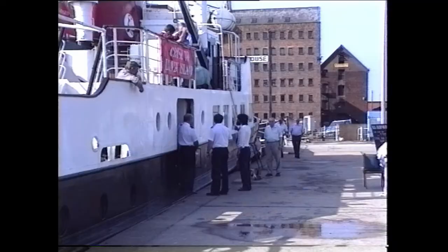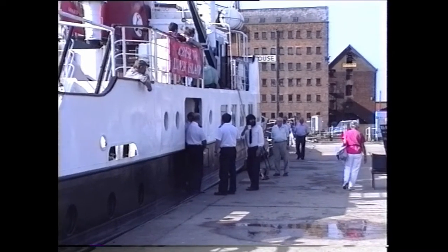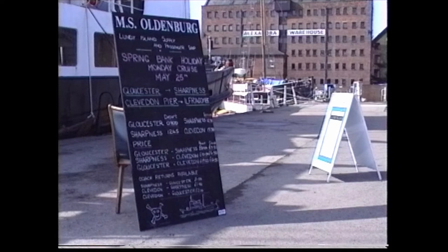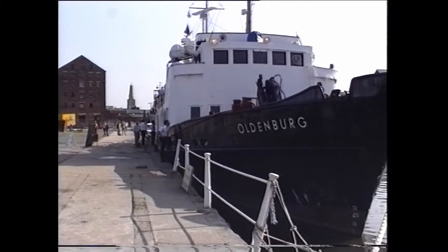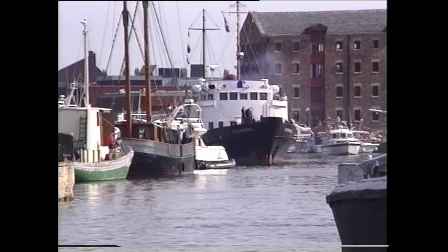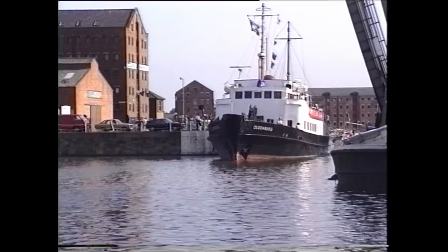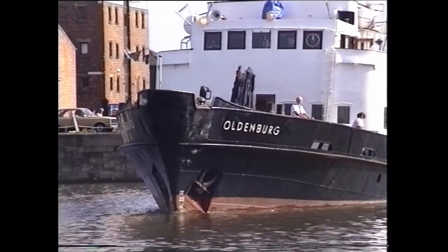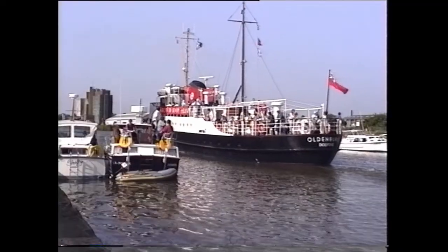We leave Gloucester on the Lundy Island ferry Oldenburg. She came to the port on a very successful 2-day courtesy visit. As we leave Gloucester docks, we look forward to a 3-hour trip down the Gloucester and Sharpness Canal to the port of Sharpness.